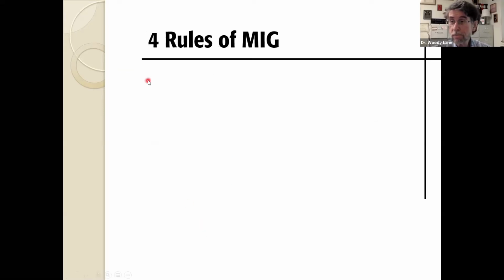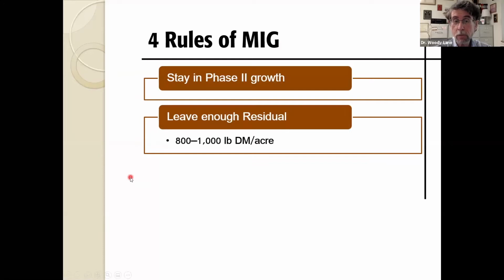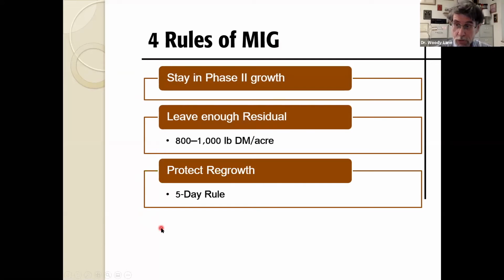So here are the rules of intensive grazing, which gives high quality feeds. Number 1, stay in phase 2 growth, which goes back to that curve. Number 2, leave enough residual. Don't eat into phase 1. Number 3, protect the regrowth, which is the 5-day rule.